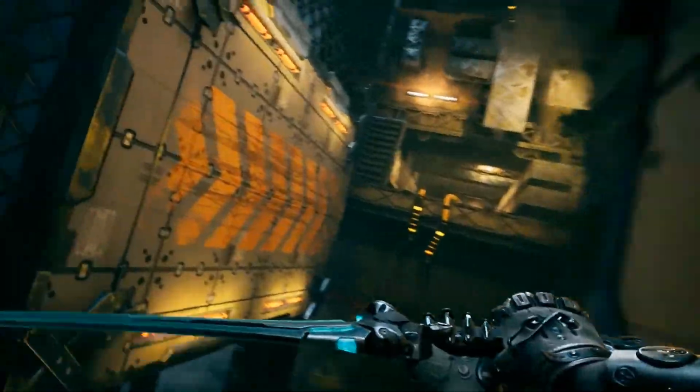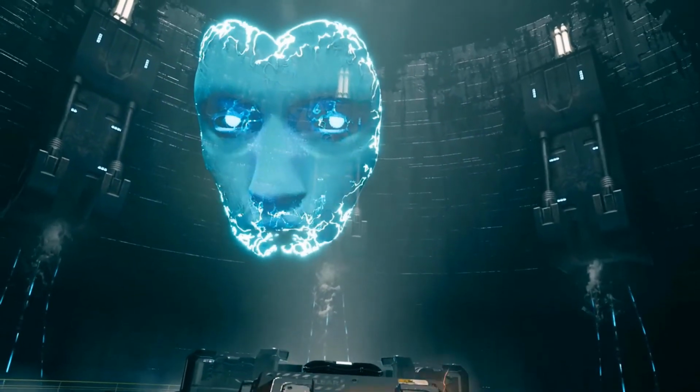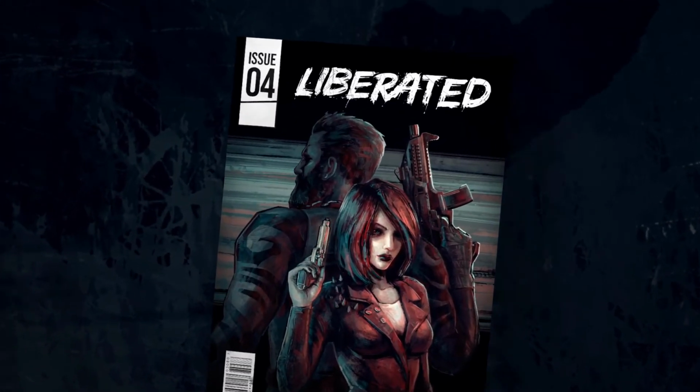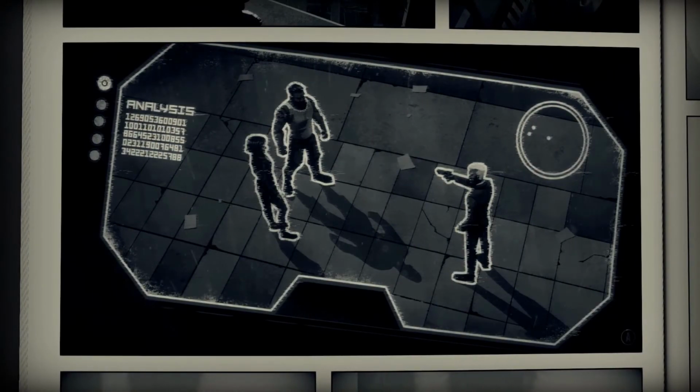The first one was Ghostrunner. It's like Mirror's Edge, but cyberpunk, of course. Another game with the cyberpunk theme is called Liberated. It's an action-adventure game that plays out on the pages of a comic. It looks really cool. It's coming out to PC and Nintendo Switch later this year.